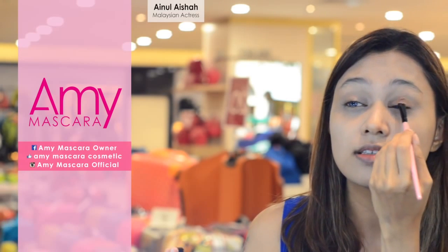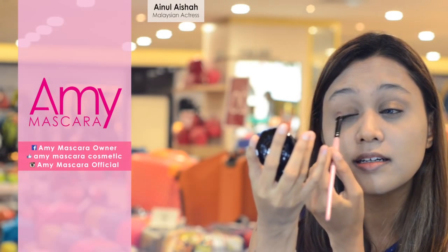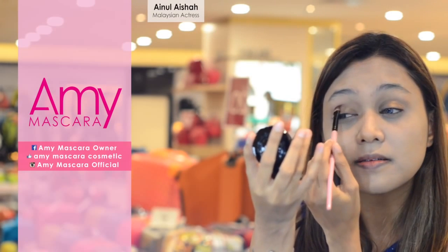Because I'm doing this very simple makeup untuk keluar wayang ke, shopping ke. It's not really besar-besar. So just one eyeshadow is enough.